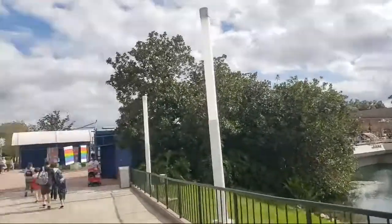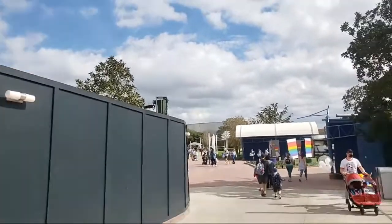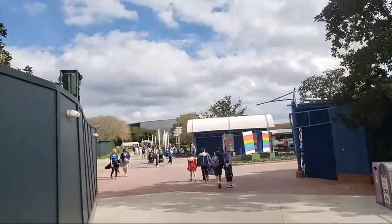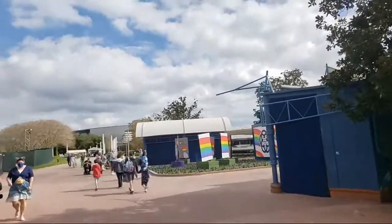Yeah, so today's the first official day of Festival of the Arts. So far, I've only done the paint by number wall. It's gonna call it the affection section, but that's the petting zoo.